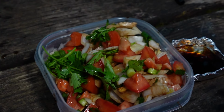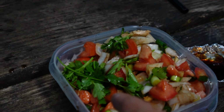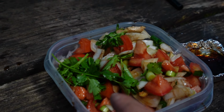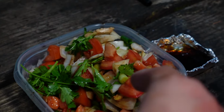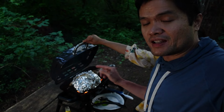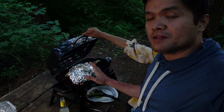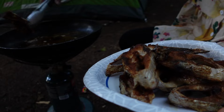Kaye made some homemade salsa, tomatoes, onion, definitely not parsley, cilantro, green onions. Fish is almost done. Quick technique, if you guys are camping and you've got a ton of leftover rice, you can always wrap them up with foil and put them on the grill so you can heat them up.